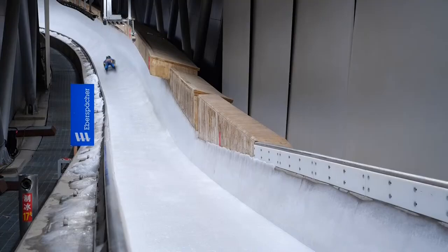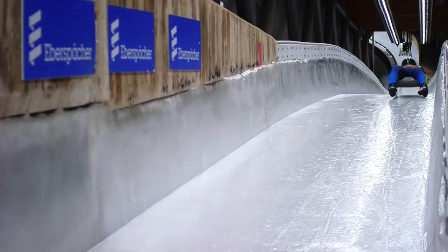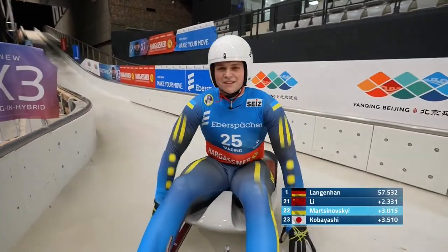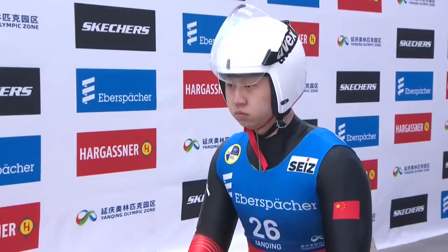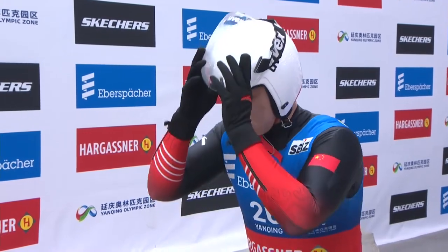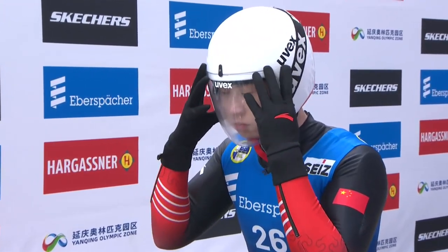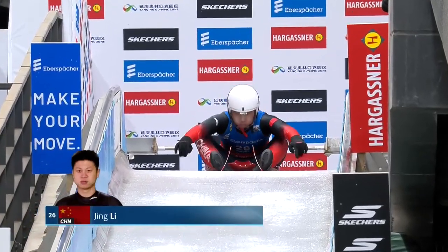But then those big mistakes, especially this one out of 6, where you come down the mountain into that compression, the sled then goes weightless, and if you tap a wall there, there's not a lot you can do. But he's still a really young athlete and doesn't have a lot of runs here on the track, which makes it so hard to have clean runs here. Exactly, just 21 years old, Marcinovsky. We come to the oldest racer on the Chinese team, Jing Li.